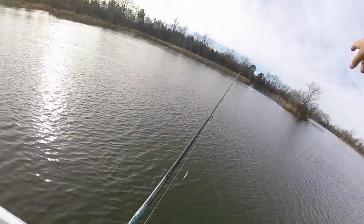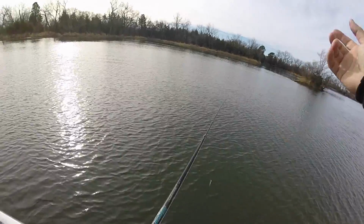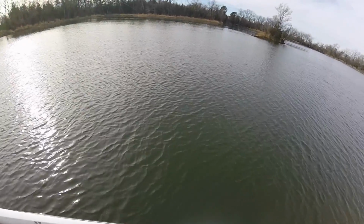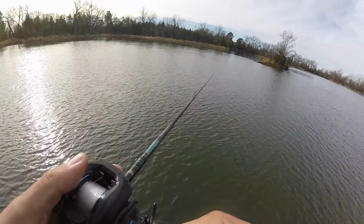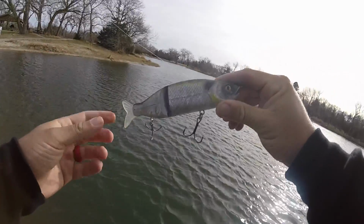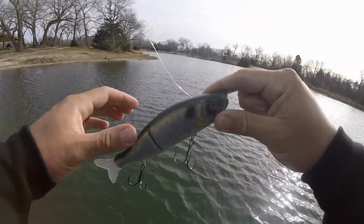There's this island right here that kind of comes out to a point on this side and on the back side. He must have been sitting right up on that point waiting. Have to fire back in there a bunch of times, because this time of year they can set up right on that and really group up. He crushed it. All right, here we go, folks. Time to see if we can find ourselves another giant muskie slash bass.